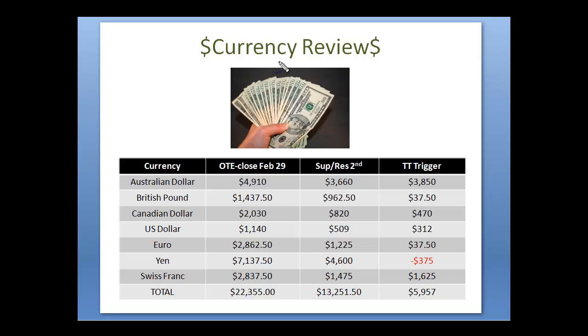It's a currency review. It's showing you the market that we're in, Australian dollar, British pound, all the way down, where we're at open trade equity as of close last night. Here's support and resistance numbers, what that puts in our pocket here. And here's the Trend Trader triggers right in here. You can see the totals here. As of close last night in our currency positions, we're currently managing $22,355 in open trade equity. If you place your stops at these areas here, you'd pocket $13,251.50. If you adjust your stops to this area here with the Trend Trader triggers, you'd pocket $5,957. Personally, I'd rather see you pocket $15,000 to $16,000, like in this trade here.